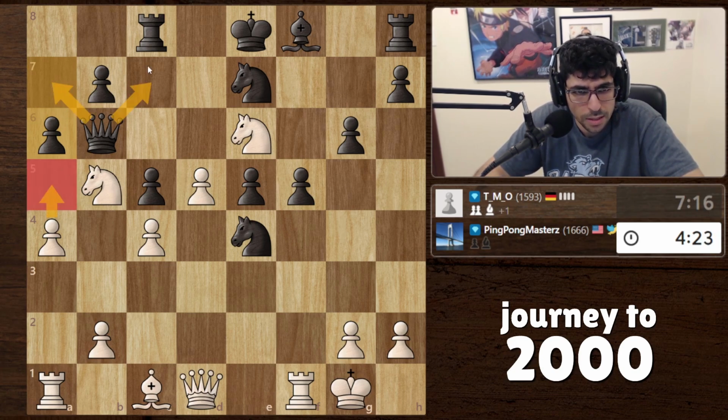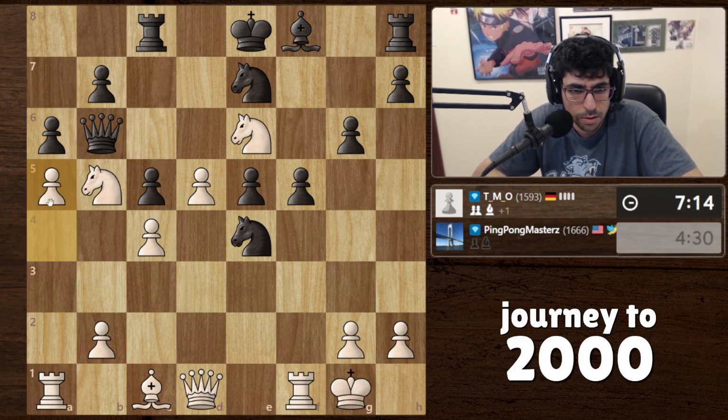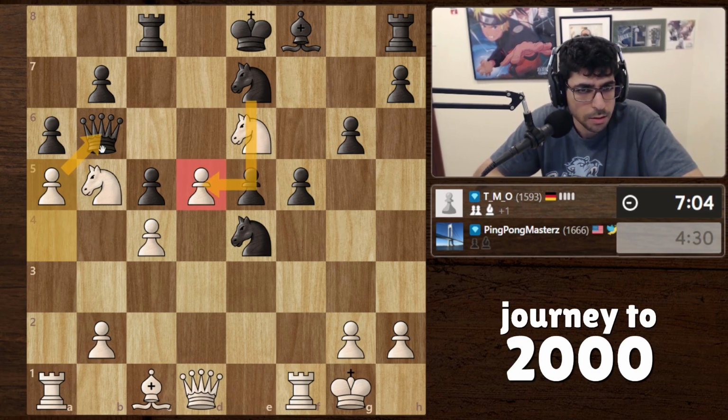If he goes here, we take. If he goes here, we take. So we're just going to do this move. And it doesn't look like he has any counterattacks. I mean, this looks like something, but we just take. And that opens up lines for us, which we want.